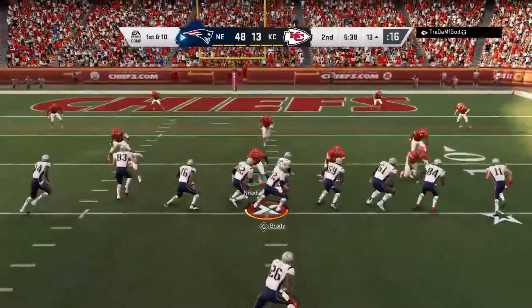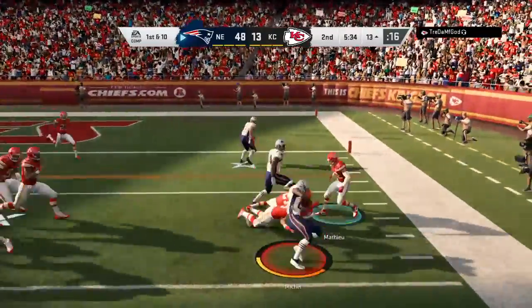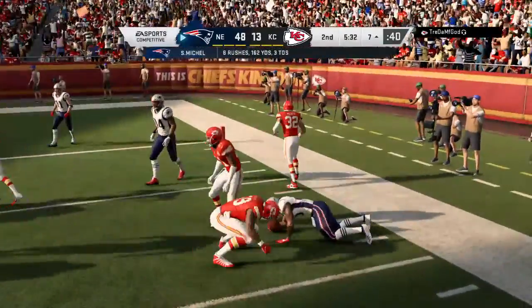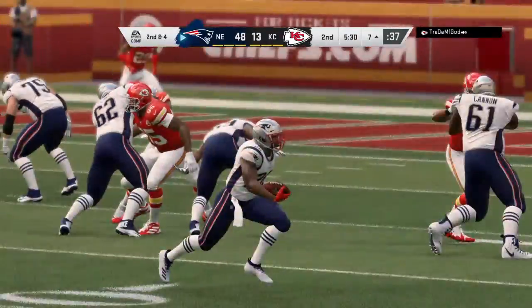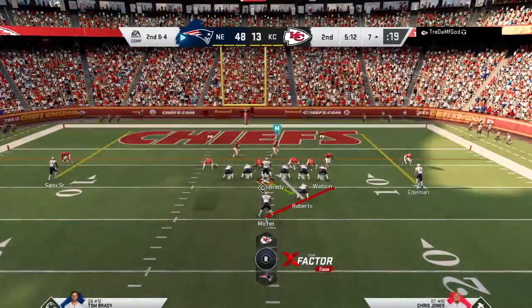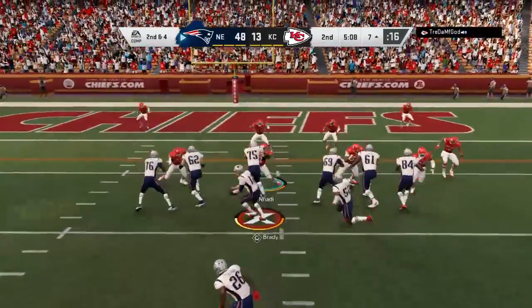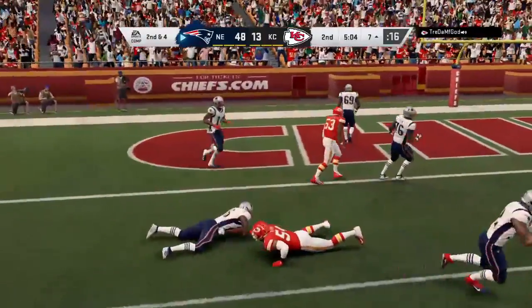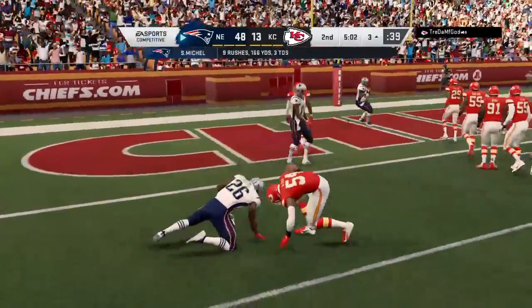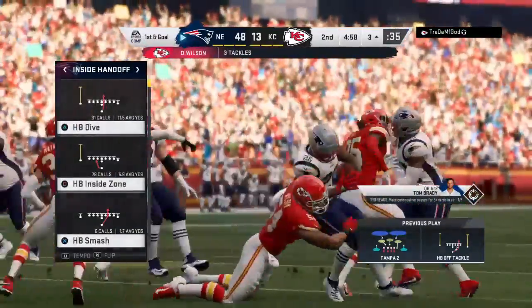It's 1st and 10. Brady gives to Michel. And here he'll get it down to the 7. It's a 6-yard gain on the ground, and that'll make it 2nd and 4. On 2nd down now, Michel, and he'll be brought down here at the 3-yard line. 4 yards on the play. That's going to lead to 1st and goal.